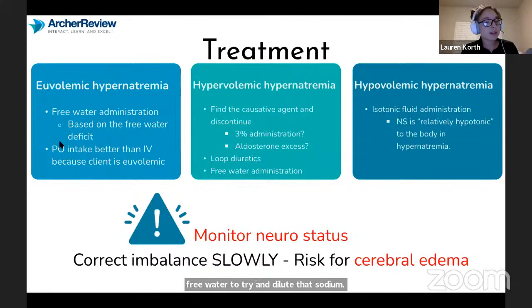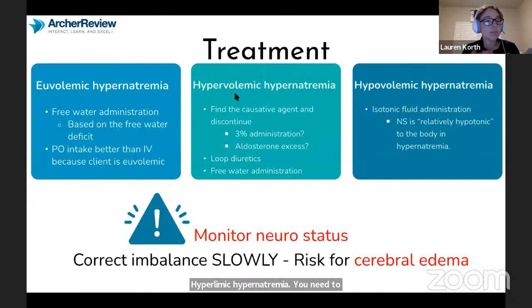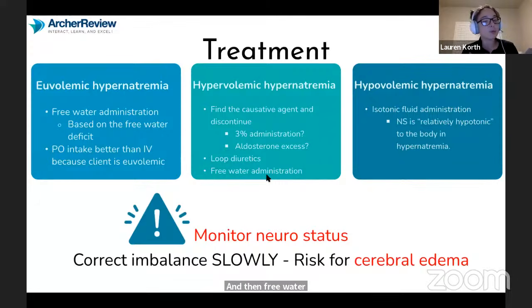Oral intake is going to be better than IV because the body will flush out what it doesn't need. Hypervolemic hypernatremia, you need to find out whatever's causing it. Typically, it's some medication that we've given, or we've given too much saline, or hypertonic salines, or too many steroids. We're going to discontinue those, and then we're going to give things like diuretics to help them get rid of fluid and sodium. And then free water administration in this case as well, because we're trying to dilute the sodium, but the water will be flushed out if we don't need it.